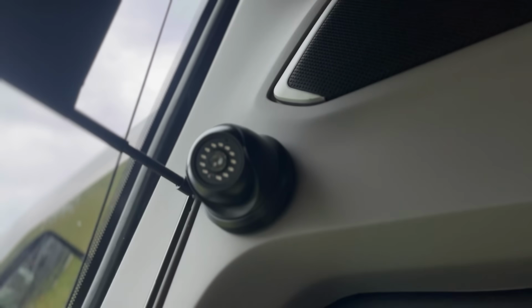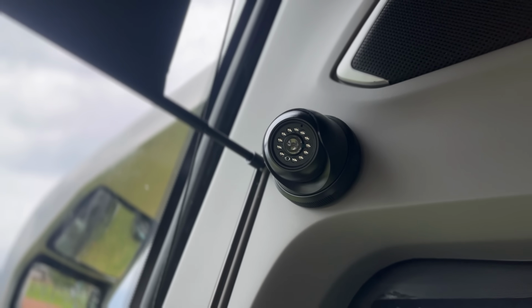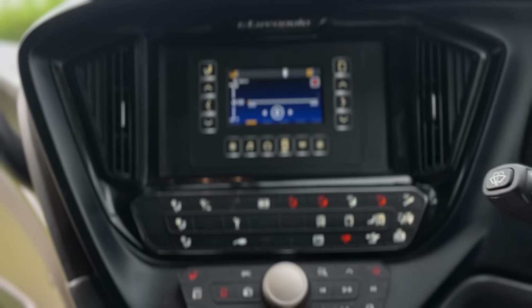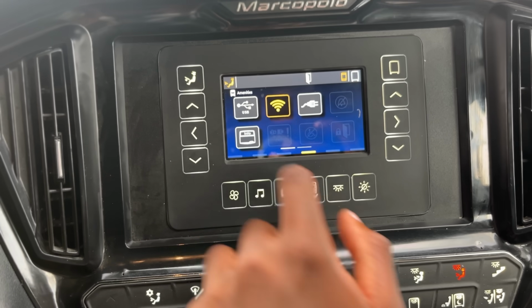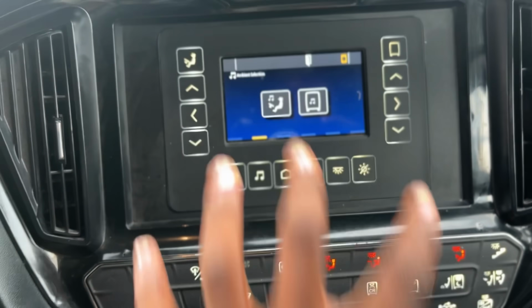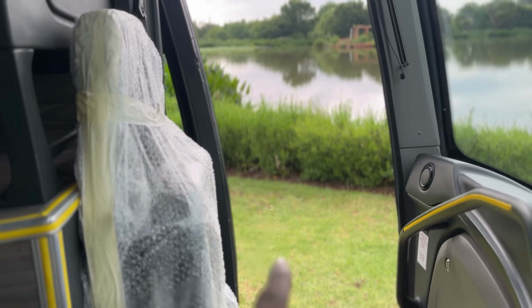Oh, so other things. It has a camera there for the driver. This one is watching the driver, making sure that he's focusing. Then this is the one that's watching up front as he's driving. Okay, Wi-Fi. No, man, I want music. Okay, guys, I'll come back to this. But this is the bus. I have no idea how to close that.